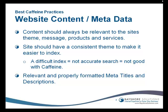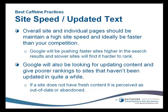Another one of the best practices that we need to focus on in regards to the Google Caffeine update is site speed and making sure that your content and your text on your site is the most current and updated. So in regards to site speed, Google Caffeine is going to be focusing on making the search engine run a lot faster. So you need to make sure that your overall site and individual pages maintain a high site speed and ideally be faster than your competition.